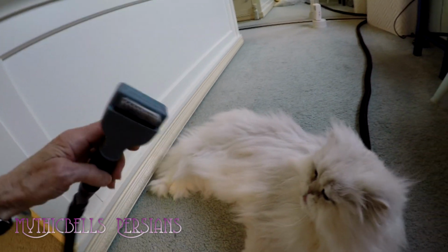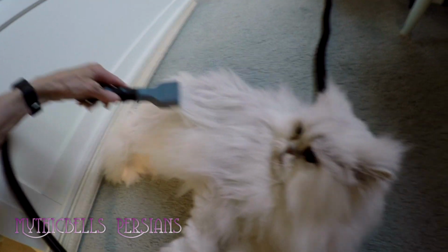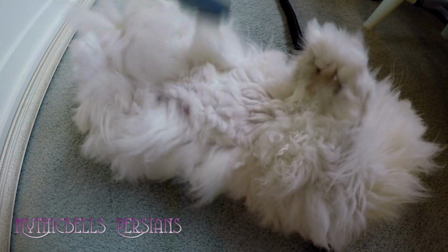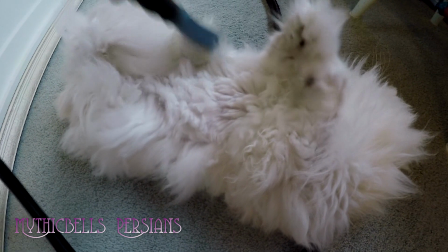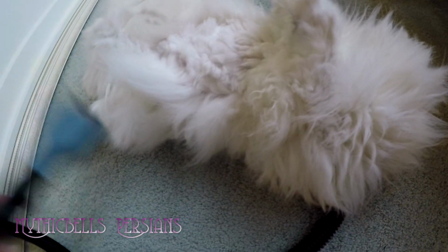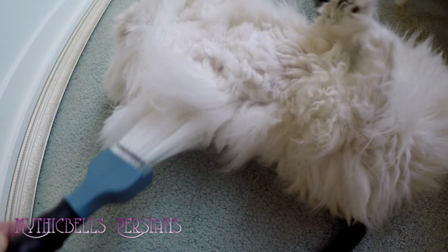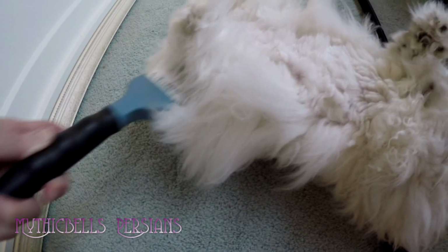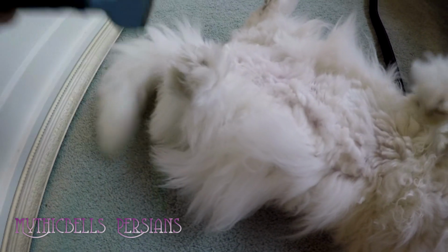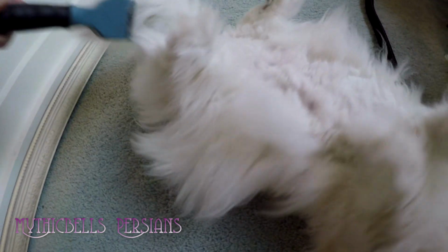It's sort of like a Furminator, I guess. Cutting blades. It sucks it all up. Yep, the vacuum cleaner. This one is dirt off your foot. It's in the bottom of your foot. Good job.